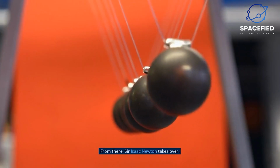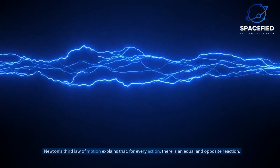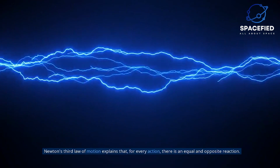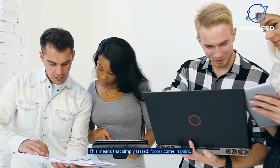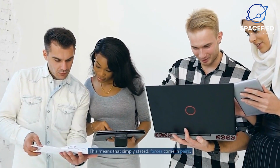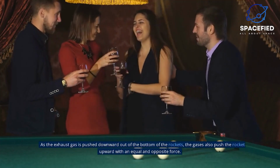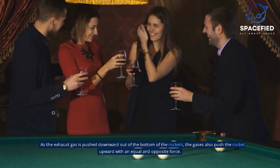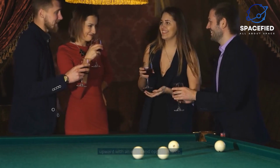From there, Sir Isaac Newton takes over. Newton's third law of motion explains that for every action, there is an equal and opposite reaction. This means that, simply stated, forces come in pairs. As the exhaust gas is pushed downward out of the bottom of the rockets, the gases also push the rocket upward with an equal and opposite force.